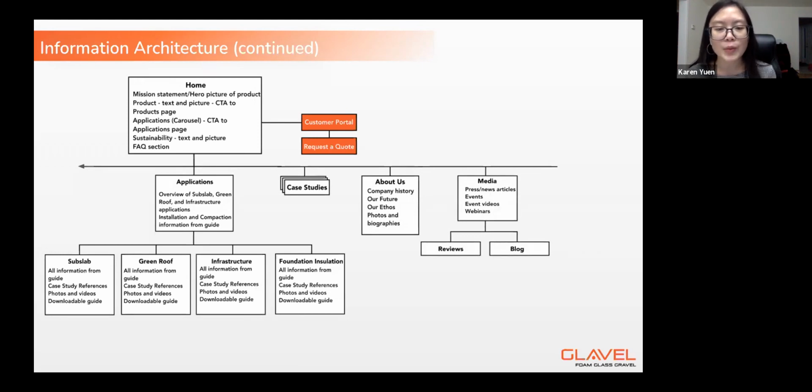For the media page, we added reviews and a blog section per Glavel's request, as they will be updating it frequently in the future. Like case studies, having reviews on the site will prove their credibility because the concept of glass gravel is still so new to the US market. As for the contact page, Glavel's original website did not have one, so we made sure to include one.